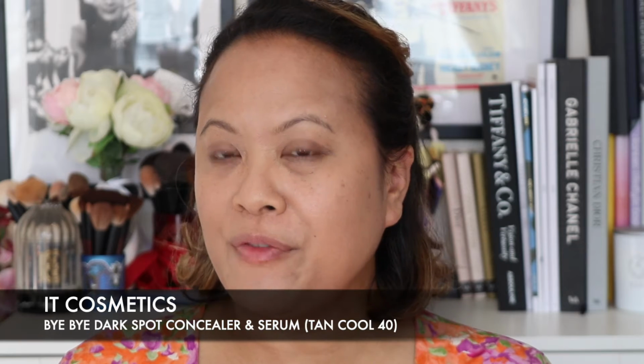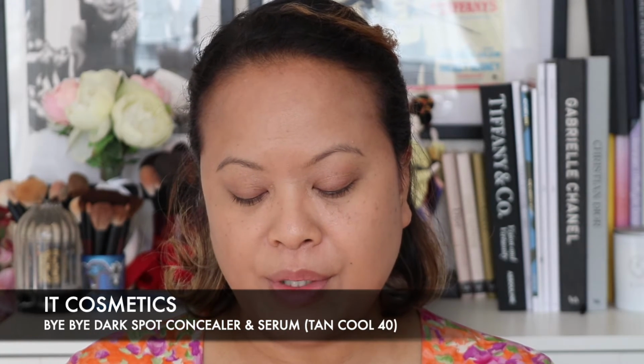Now, Prada haven't brought out a concealer yet, so I am just going to dab some concealer on now. Okay, so I've put the foundation on and I'm going to show you a concealer that I picked up after hearing really, really good reviews about it. It's not a Prada product, but it's by IT Cosmetics and it's the Bye Bye Dark Spots Concealer and Serum. Now I picked this up and I haven't had a chance to show you or review it, so I thought I may as well put it on since Prada don't have a concealer.